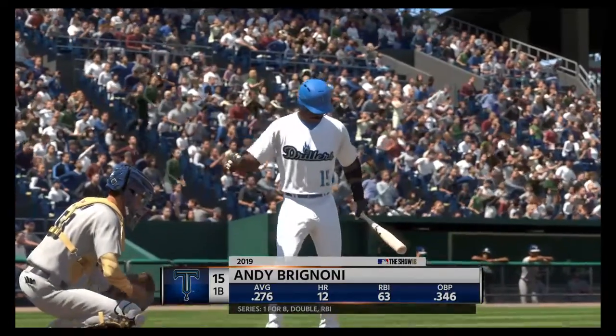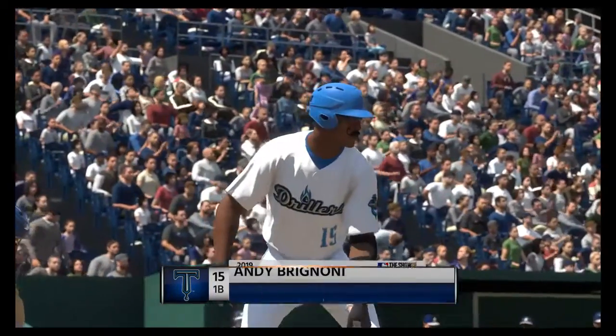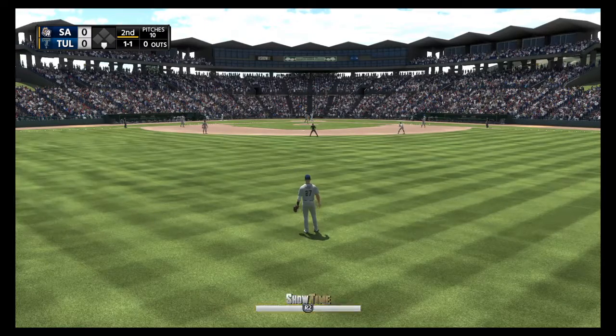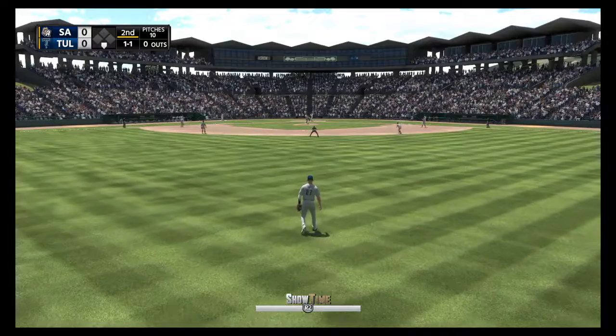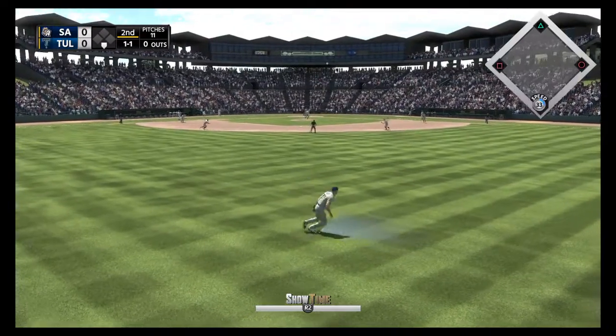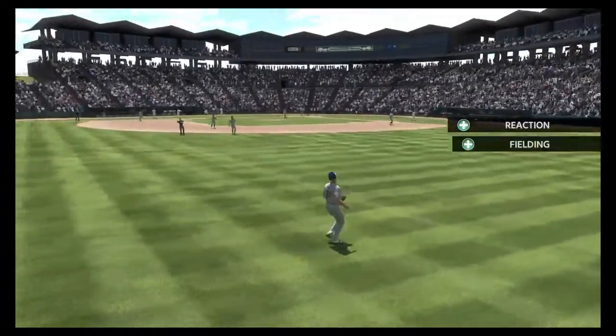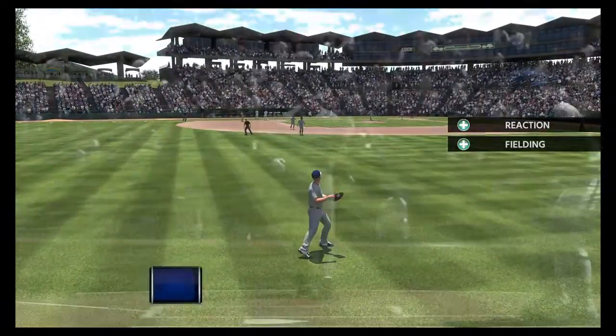So now it'll be the 4-hole hitter, Andy Brignoni. He went hitless last night in a game where his guys could push across only one score. Lifted in the air out towards left center. Center fielder on the run. He gets there and makes the play.